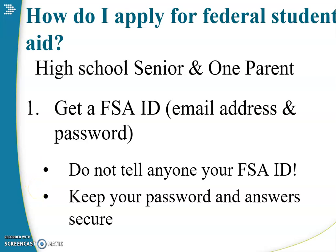But before I do that, I will say that one parent and the high school senior need an FSA ID number. Again, one parent and the high school senior will need separate FSA ID numbers in order to sign the federal document. After you've completed the FAFSA, there will be a place for you to put in the FSA ID that will be your signature for the online document. Again, you need to get the FSA ID before you complete the FAFSA.